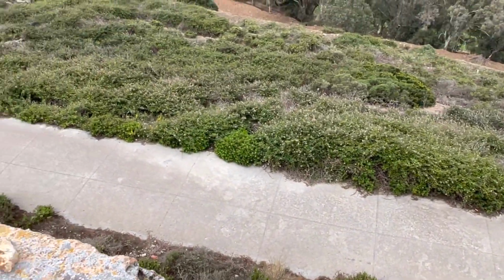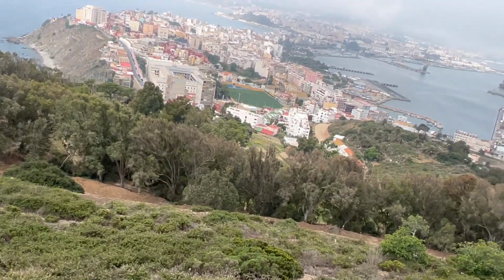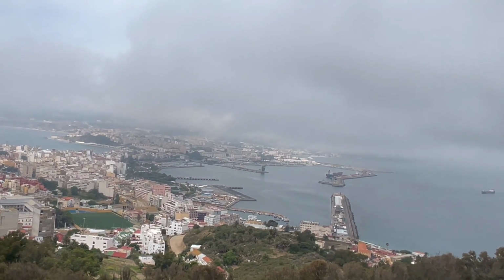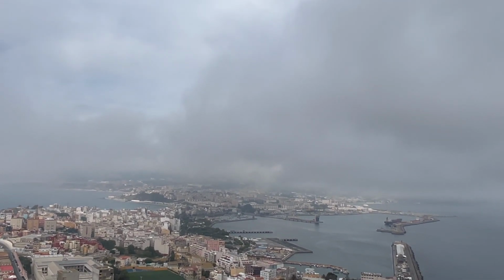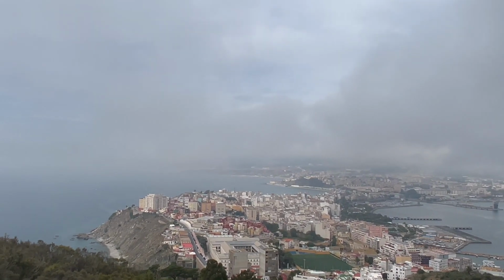And for now, before work starts, I'm going to hike all the way back down that mountain to the city center, back to my hotel, and then take a shower, get some food, and get back to work. All right. Yes, that is Ceuta, a beautiful Spanish town in Africa.